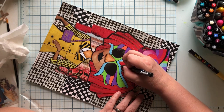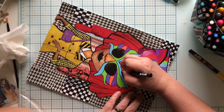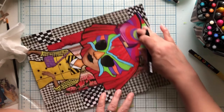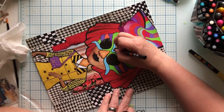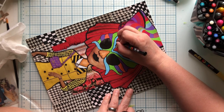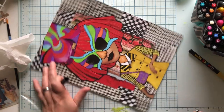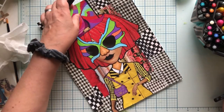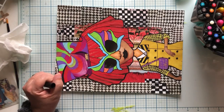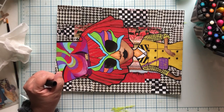Keep turning your paper so that it's easy for you to do. I'm a righty, so I do it so that right-handed people can do it. That is fun. Okay. I am done with the yellow. Yes, I am.